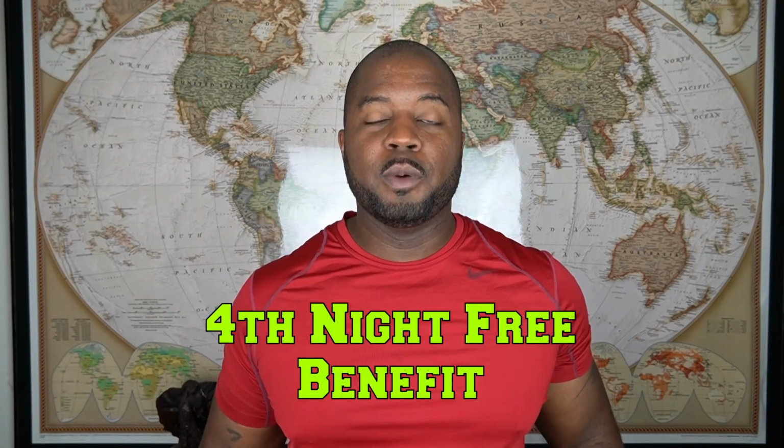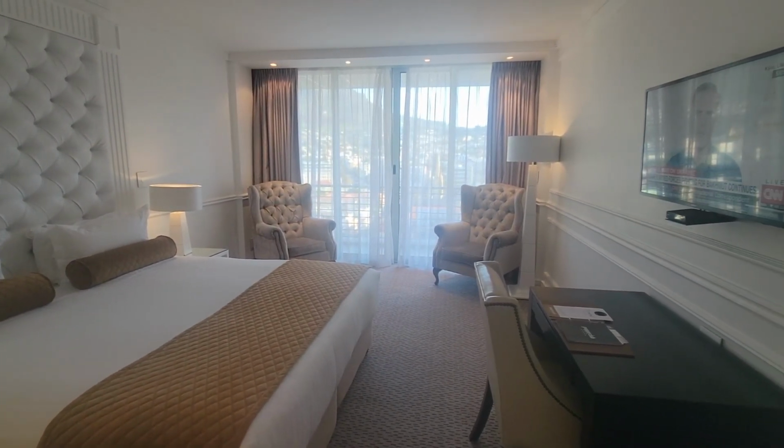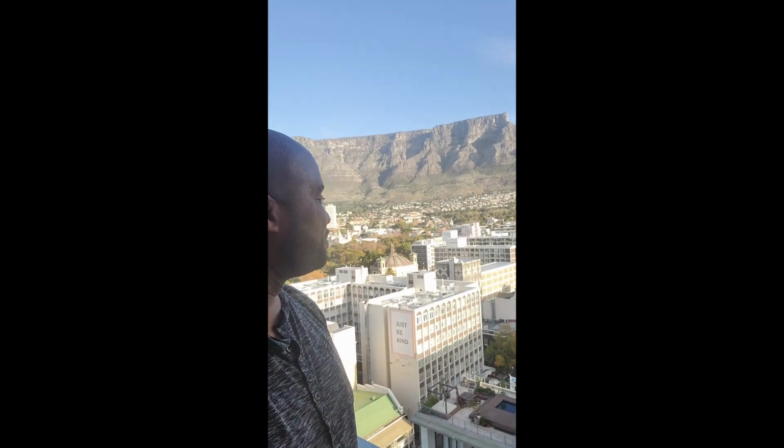Also, this card has a 4th night free benefit, where you'll get your 4th night free on a hotel stay when booked through the Citi Thank You portal. You can use the 4th night free benefit up to twice per year. I used it once this year already during my trip to South Africa, and it saved me about $130.